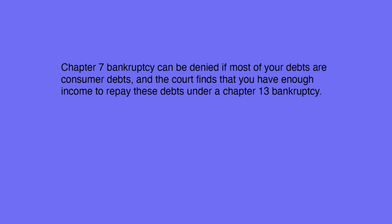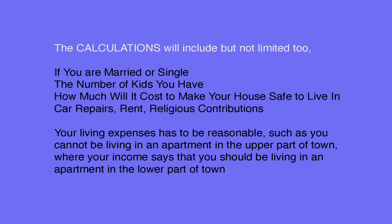Chapter 7 bankruptcy can be denied if most of your debts are consumer debts, and the court finds that you have enough income to repay these debts under a Chapter 13 bankruptcy. You have to do the calculations. The calculations will include, but not be limited to, if you are married or single, the number of kids you have, how much it will cost to make your house safe to live in, car repairs, rent, religious contributions.